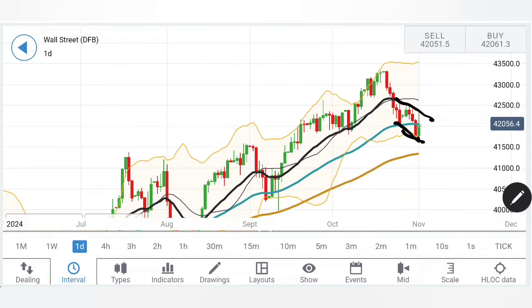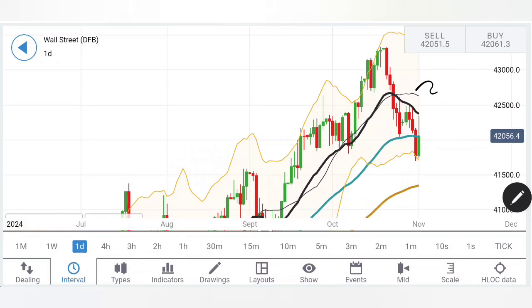Coming to the daily charts, what has happened? See, this is trading in this bearish channel. The highs at 42,500 need to be taken, and then the median of the Bollinger Bands. If these two levels are taken, then the chances will be high that we may see US 30 at 43,000, and hitting the zone it can also reverse.